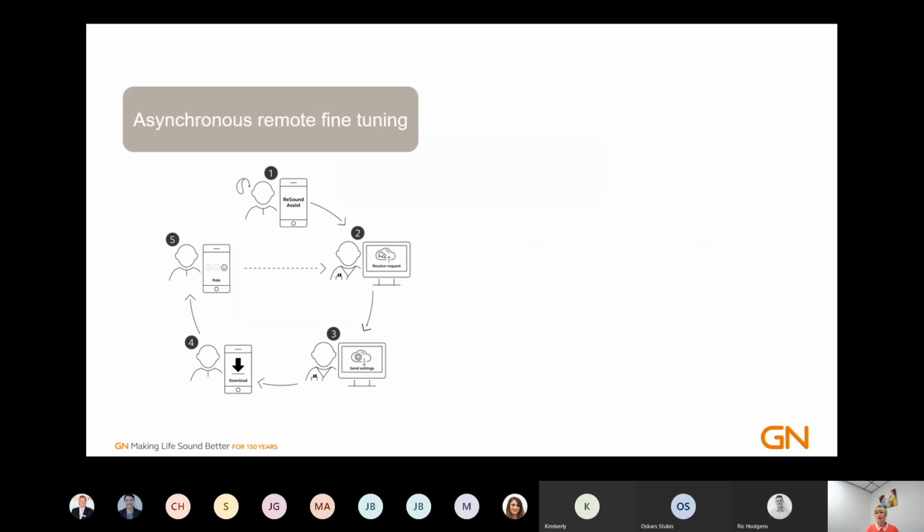So just to summarize those two options again, with our asynchronous remote fine-tuning, it allows us to receive requests from our clients that they've made through the app. We can then make adjustments based on those requests and send those settings back out to their phone. They'll receive a notification telling them new settings are available. They can hit download and it'll install those new settings onto their device.